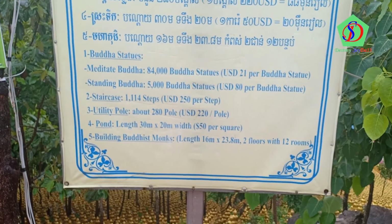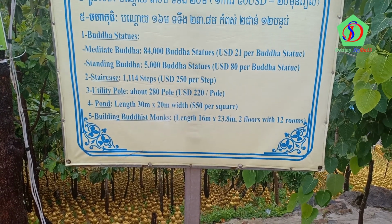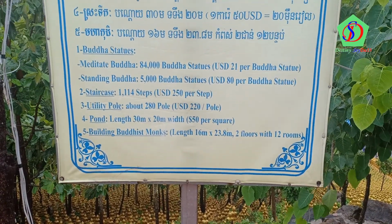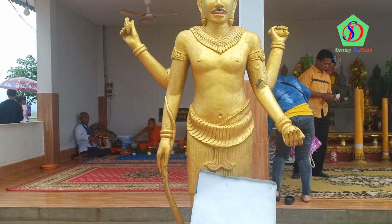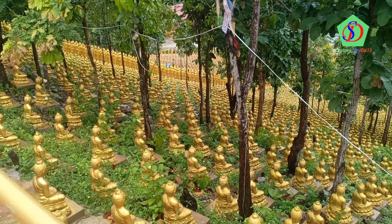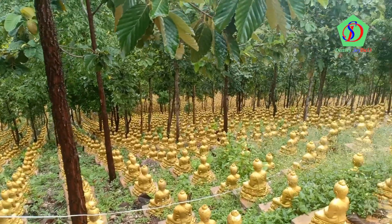Many Buddha statues. Well, you can add up the 84,000 and 5,000 Buddha statues. All together, there are 89,000 Buddha statues. Wow, that's amazing. Hello? This is at the back. Also, there are a lot of golden Buddha statues. So there are many Buddha statues around the mountain.